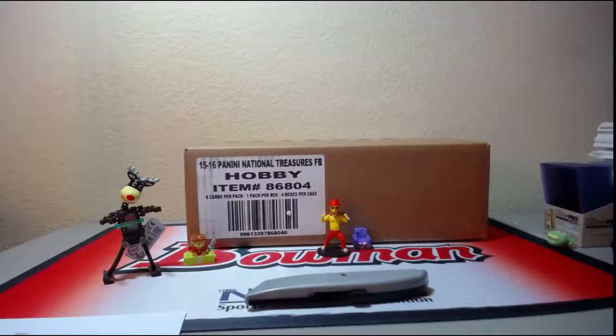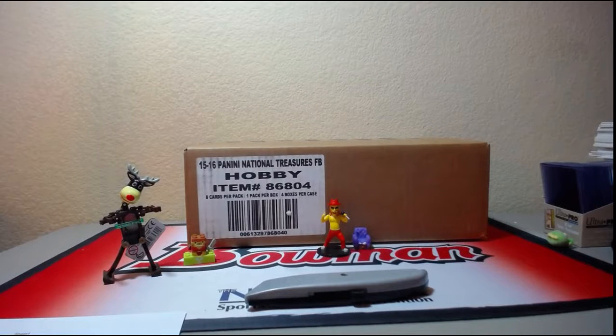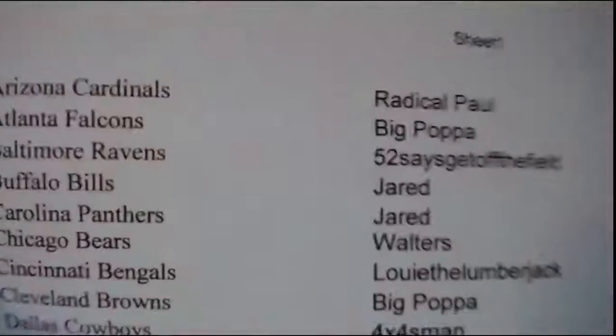Here we go. It's 10:20 here in Las Vegas, Nevada. We are doing a full case of National Treasure. This is PYT number two with black gold, or number one with black gold half case giveaway. There. It's a mouthful. All right. Here are your teams. If you don't know, now you do.